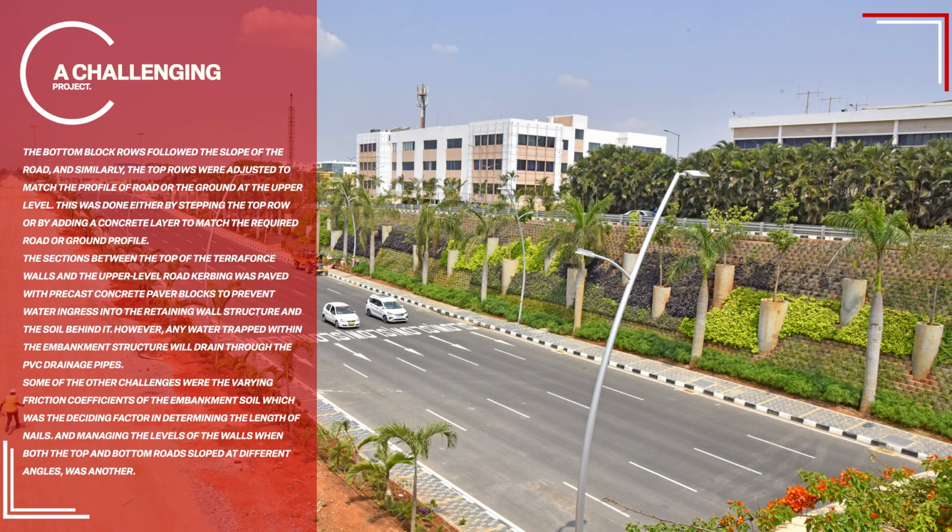Some of the other challenges were the varying friction coefficients of the embankment soil, which was the deciding factor in determining the length of nails, and managing the levels of the walls when both the top and bottom roads sloped at different angles was another.